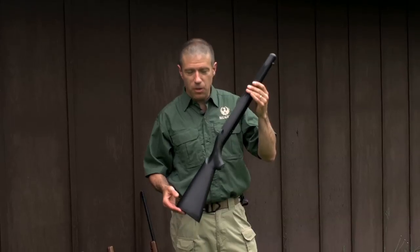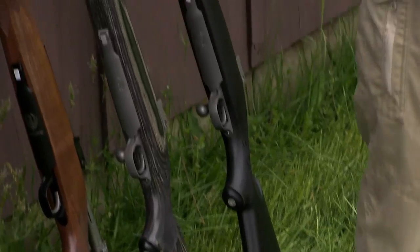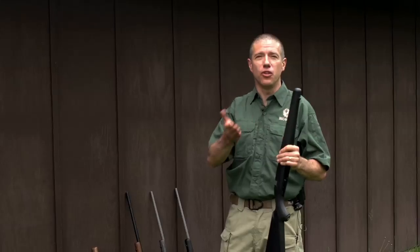They make the perfect all-weather. In fact, that's the model of this gun. This Ruger gun is called the All-Weather in stainless and composite. So a perfect hunting gun. Which one should you choose? I can't answer that. I own them all. We make all three. That's for you to decide.